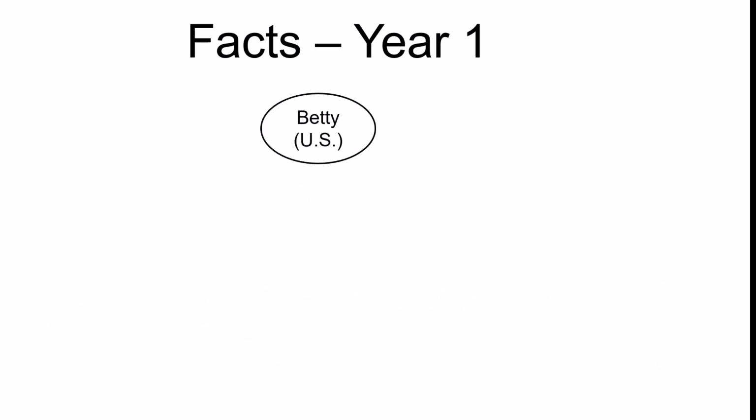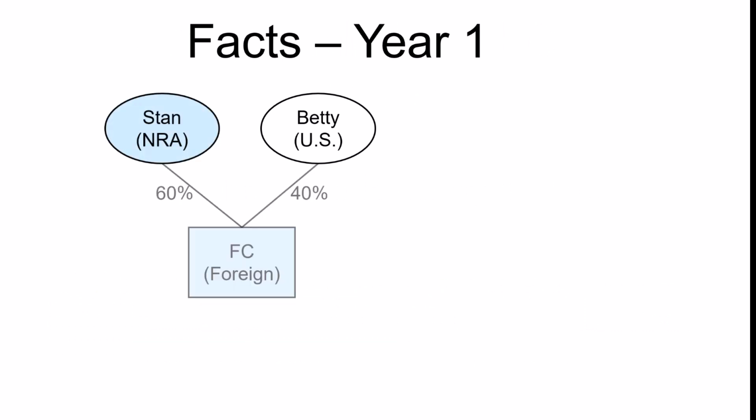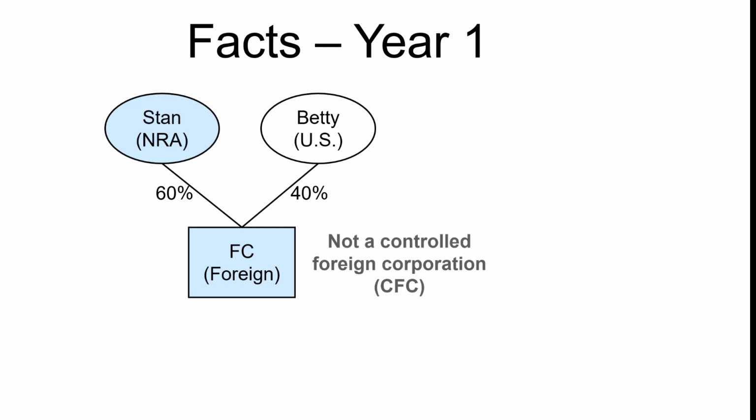In our example, Betty is a U.S. citizen. Stan is a non-resident alien. Stan and Betty own a foreign corporation, or FC. Stan owns 60%, Betty owns 40%. It's not controlled by U.S. persons, so it's not a controlled foreign corporation, or a CFC.